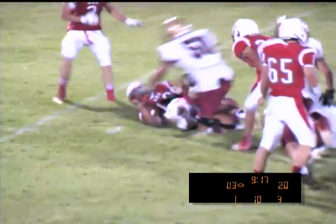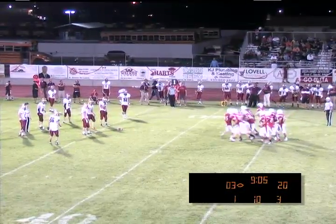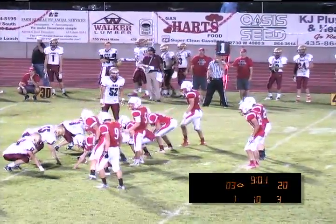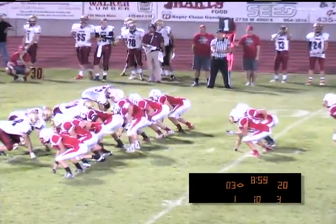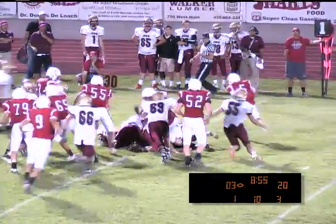And those people up front for Delta doing a nice job. As we mentioned, David Skeena, he's the center. And then Payne, Denbo are the guards. Bodie Draper, Russ Styler out at the tackles. And right now, Delta doing a nice job running the ball off the tackle. First down and 10 from the 36-yard line of Juab.